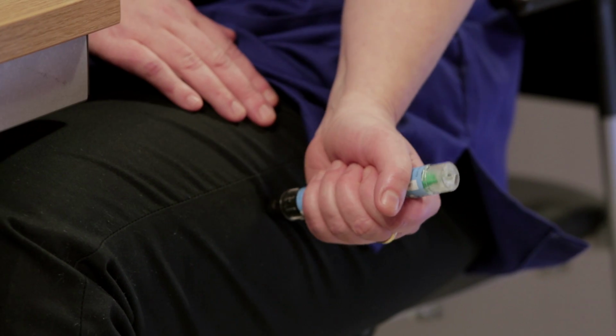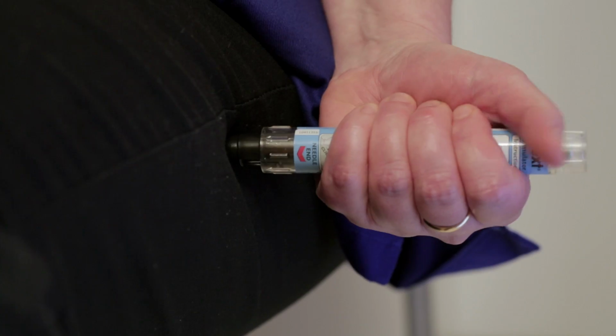All right, you need to take it out of your flip-top case. Hold it in your dominant hand, having your thumb closest to the yellow cap. Take the yellow cap off. It can go through clothing, that is not a problem. Hold it onto your outer thigh and then push it into your thigh firmly.